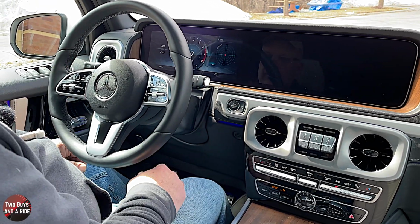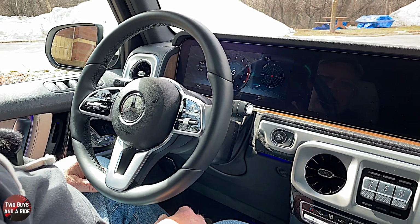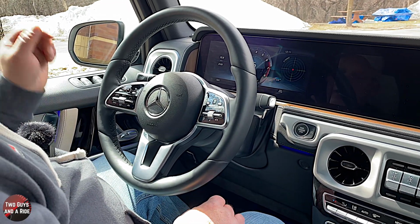They're nicely placed. You know, when you put it in sport mode, it'll do a lot of that for you. But it sounds fantastic. Oh my gosh.